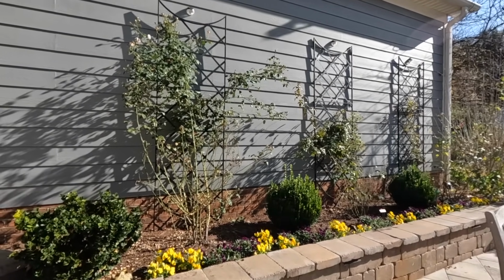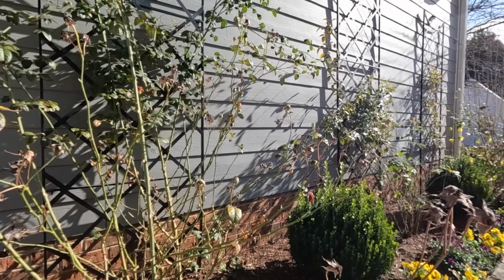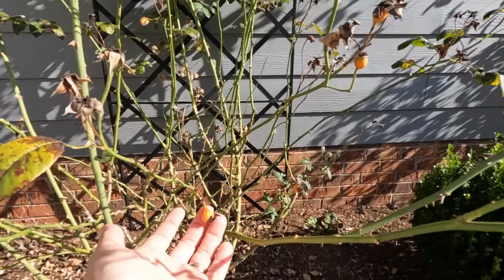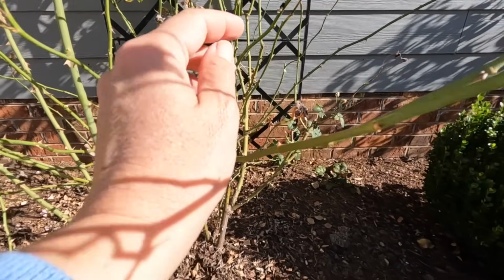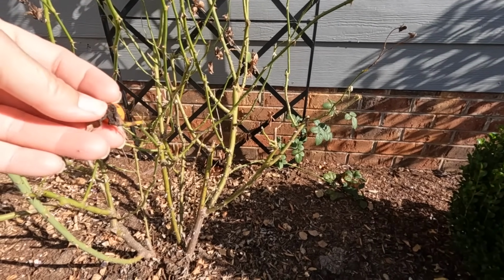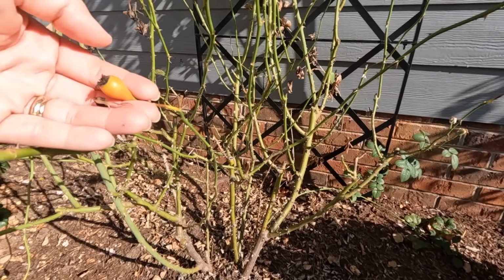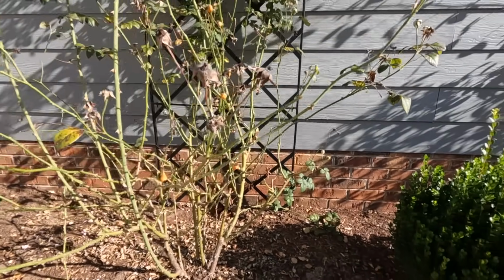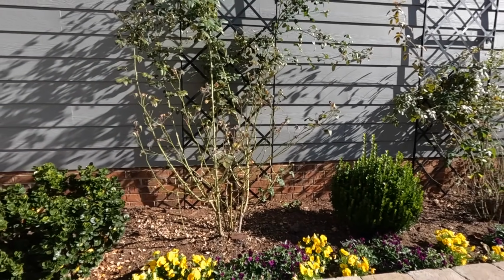I'm not going to do anything to them at this point. This is Scepter'd Isle, and you can see it has a few rose hips. Rose hips, of course, are those beautiful ornamental balls that form after the bloom. So you had the rose right here, and this is just that little tip, and then it forms these beautiful, colorful balls. Depending on the rose, that will determine the color of your rose hips. Those make great fall arrangements. So if you have rose hips, throw them in some type of flower arrangement.